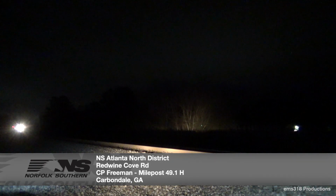Heading south, I beat them to CP Freeman, just south of Dalton. It's of course pitch black here at night, but that's no problem for me, as you just saw at Ooltewah. Trains can go through this location at 60 miles an hour. Knowing 215 is carrying FedEx loads, they had to be running the maximum authorized speed. The cool engineer recognized me again, giving off a couple more friendly toots on the K5LLA, and watch as he gives off a wave out the window.